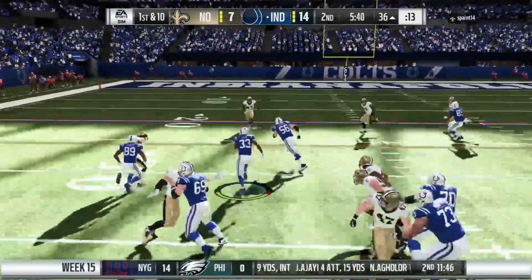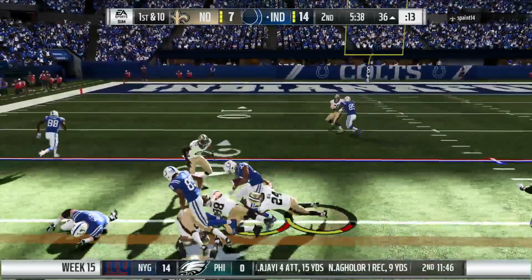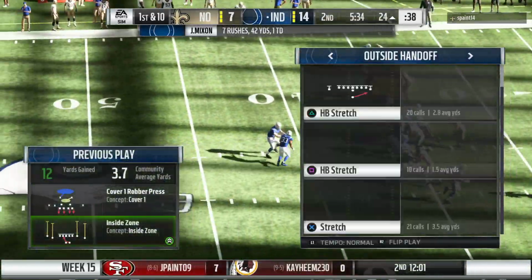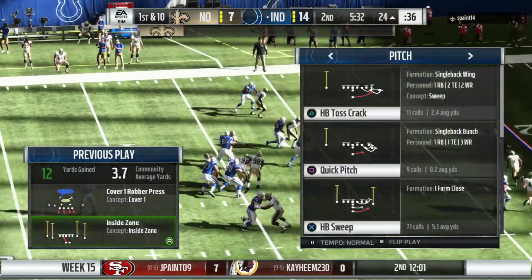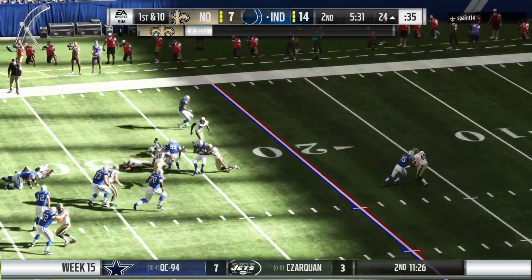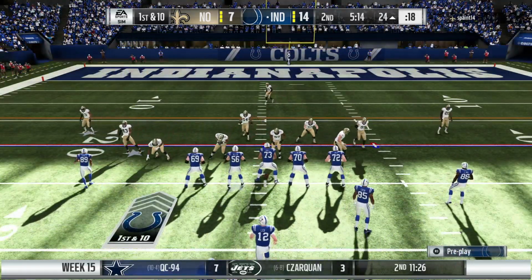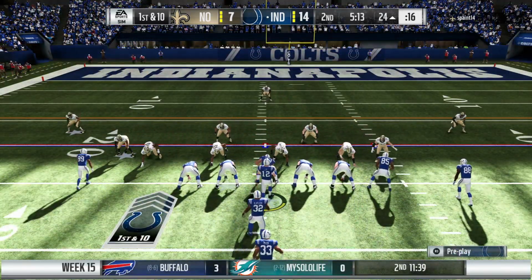They'll run it now out of the gun. And brought down, but not before they're inside the 25. Indianapolis moving the chains there on a gain of 12. We both know it's difficult, but they've made it look effortless out there. Through the air, on the ground, they've moved the ball with relative ease.